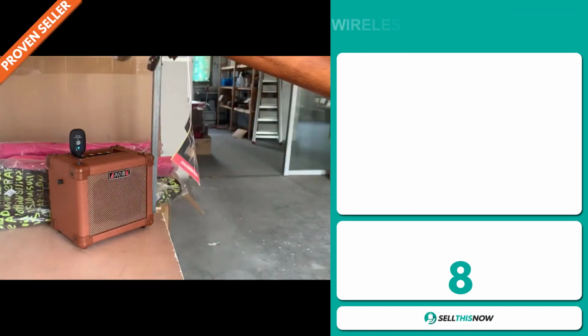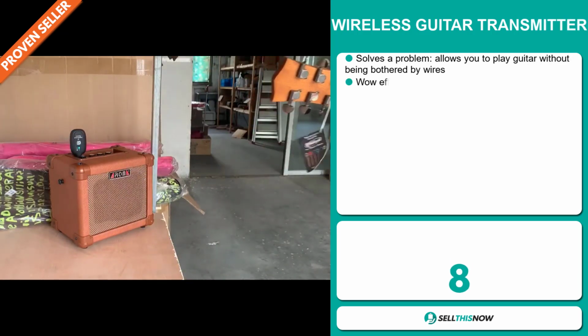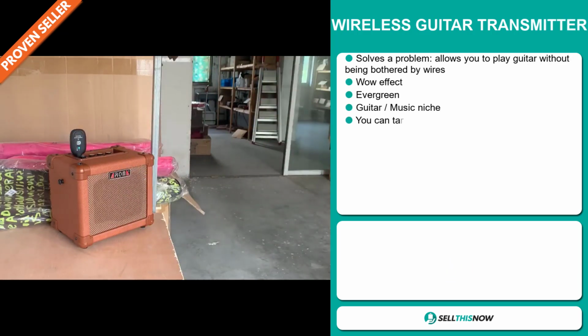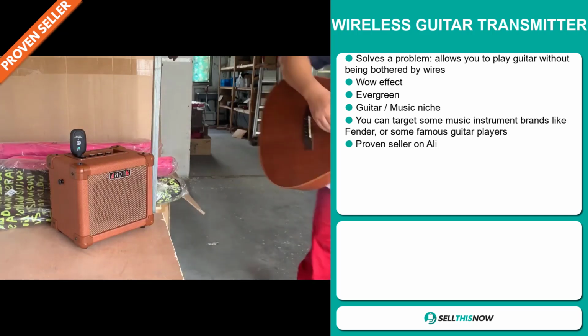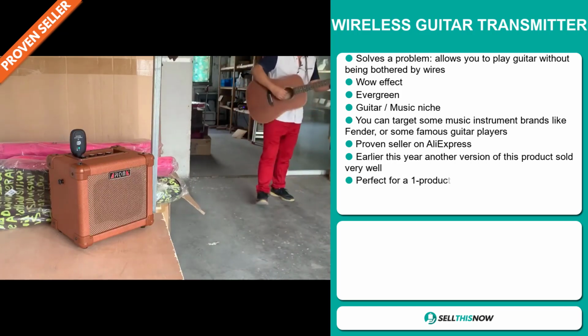Our next product is the wireless guitar transmitter. Now this is a problem solver. It allows you to play the guitar without being bothered by wires. It definitely has that wow effect, and it's an evergreen product. And it falls under the guitar music niche market.